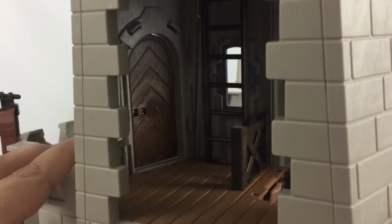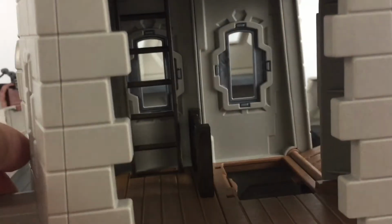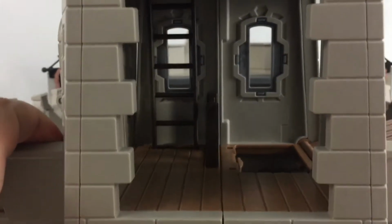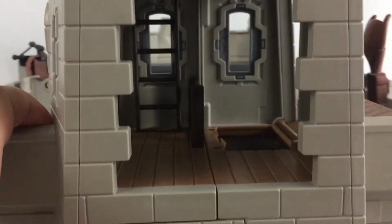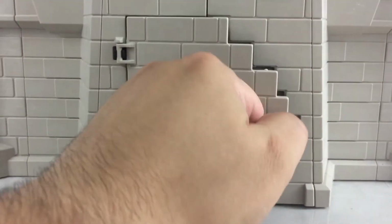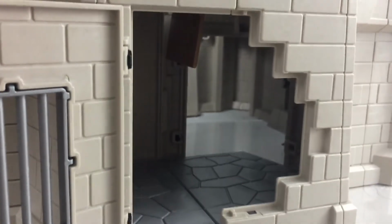So what you see over here is the ladder. You see the door that I just showed you. I'm gonna open it from this side. So that's what that is. You see the trap door that I just showed you. You see the interior details. And just below that, that's the prison. This opens up. Those are the other doors I just showed you.